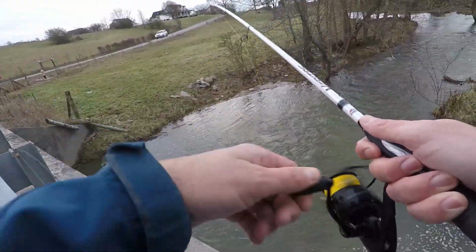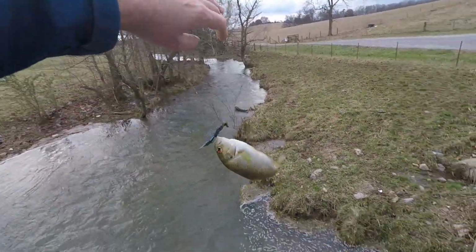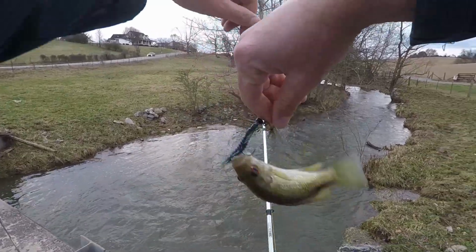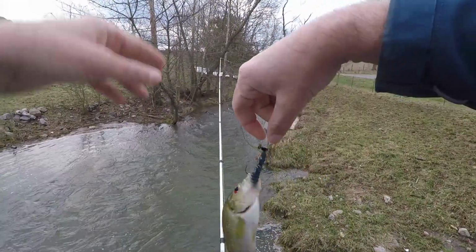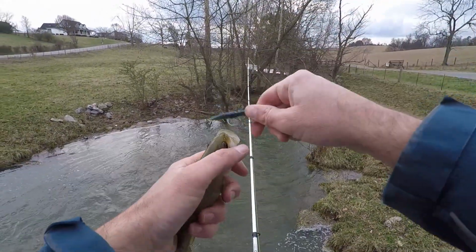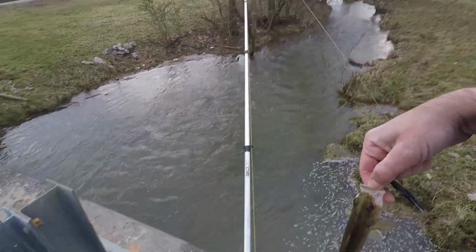Oh, there's one. There's a hungry one. Yes, a rock bass. This place I always catch rock bass from. It's like two creeks come together to make this creek here. Not very far up, so it's kind of early stages of a creek. There seems to always be a rock bass in there.